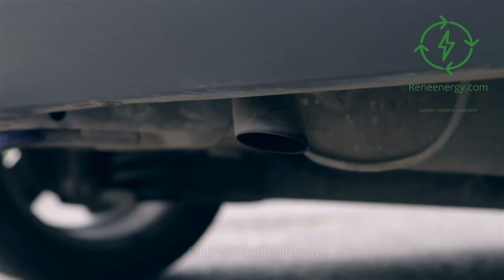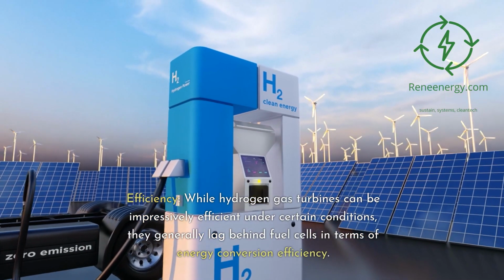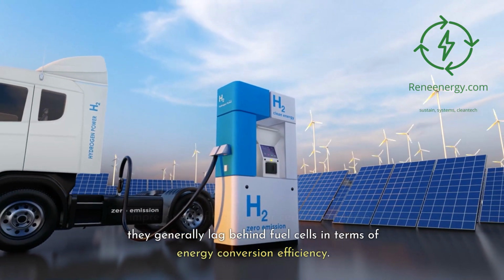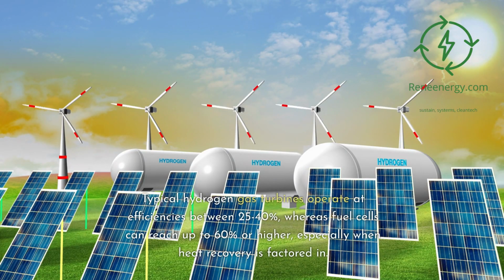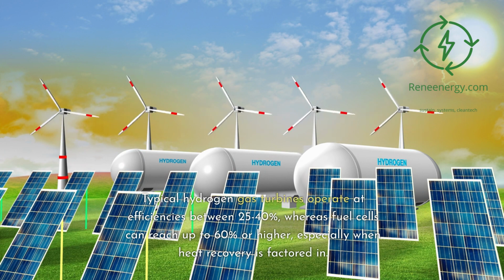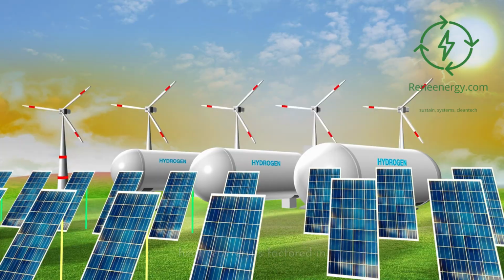Efficiency and emissions. Efficiency. While hydrogen gas turbines can be impressively efficient under certain conditions, they generally lag behind fuel cells in terms of energy conversion efficiency. Typical hydrogen gas turbines operate at efficiencies between 25 to 40%, whereas fuel cells can reach up to 60% or higher, especially when heat recovery is factored in.